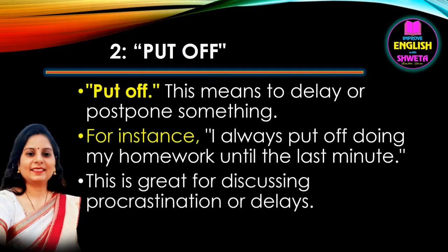Put off, that means to delay or postpone something. For instance, I always put off doing my homework until the last minute. This is great for discussing procrastination or delays.